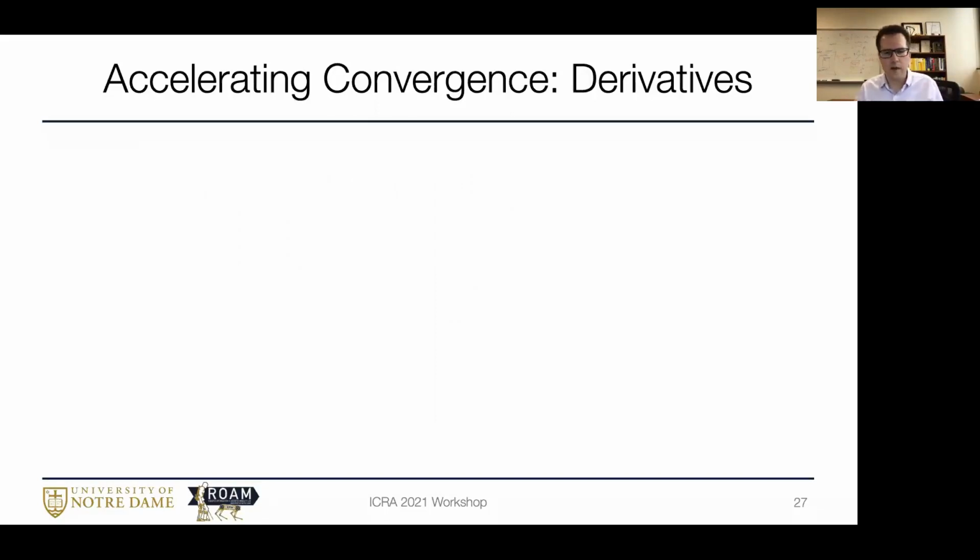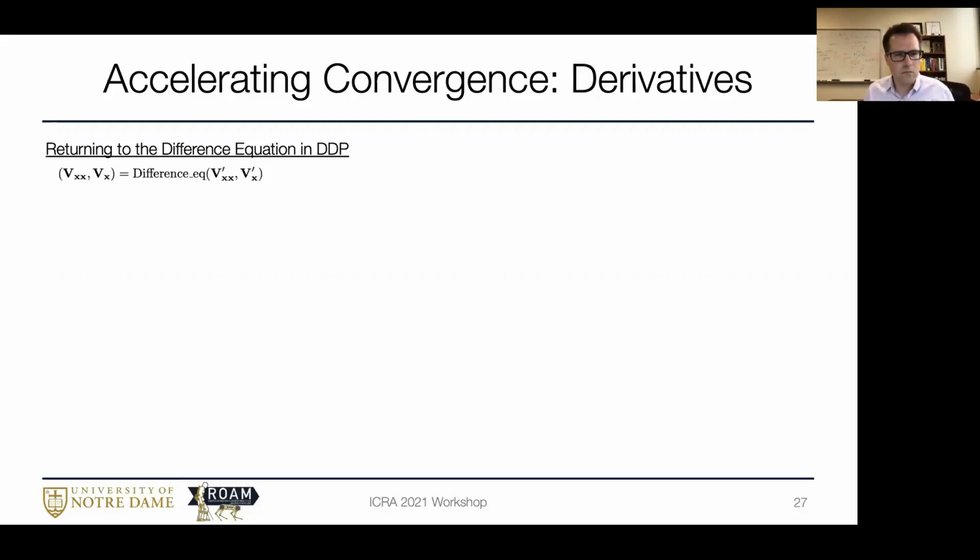For all these strategies, the main computation cost associated with them is getting that gradient information and Hessian information, and it really boils down to a problem of calculating derivatives. And so what I'd like to do is to go into that difference equation, into some of its details, to motivate why that's the case, and explain something that we've done to help accelerate this process.